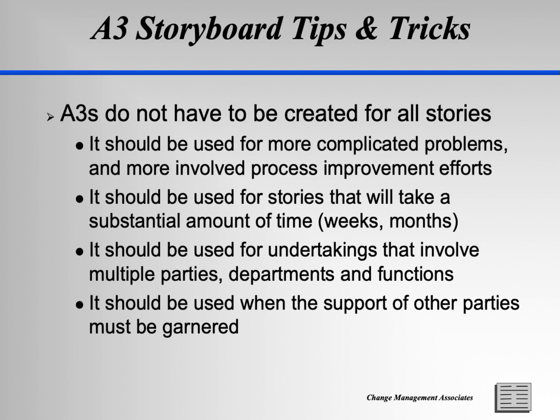What makes it significant, you might ask? The complexity of the undertaking, for one. The need to involve multiple parties is another. The time required, yet another consideration. It probably is not needed for a problem-solving effort where the time required to go through the PDCA process is measured in hours or even a few days.